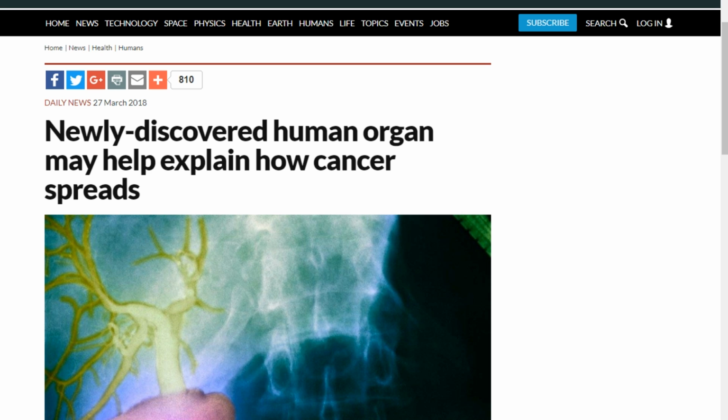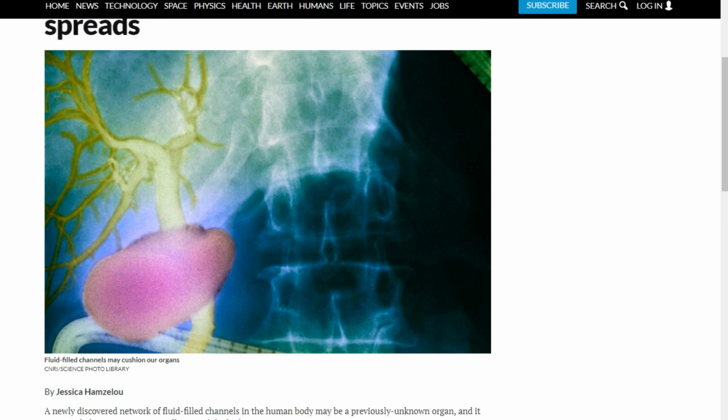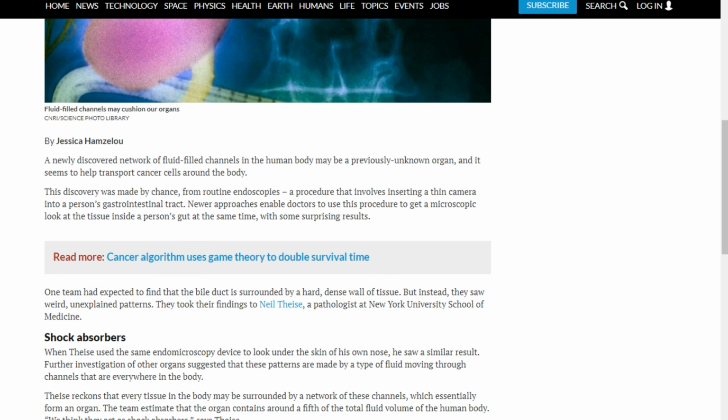Newly discovered human organ may help explain how cancer spreads. A newly discovered network of fluid-filled channels in the human body may be a previously unknown organ, and it seems to help transport cancer cells around the body.